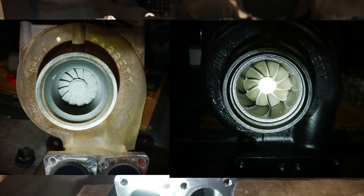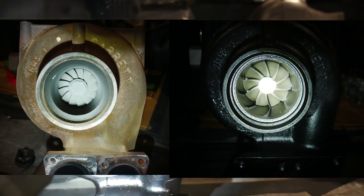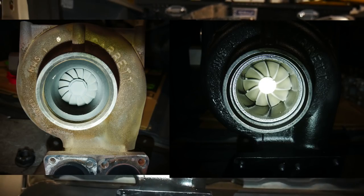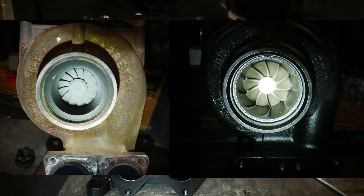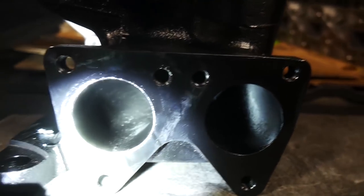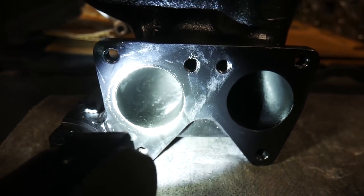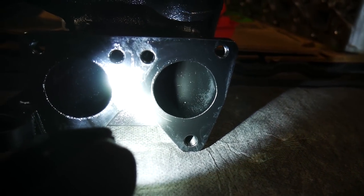You see how well they machine these things out and how well they are actually put together. The little nose end of the impeller is a bit smaller also, probably to cut back on turbulence. And now back over here to the Ryan's one, in the exhaust ports, you can see it is quite a bit smoother inside of it.